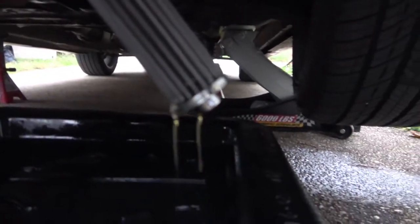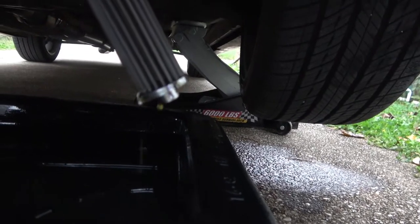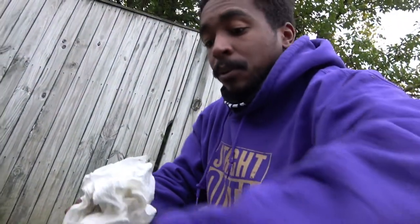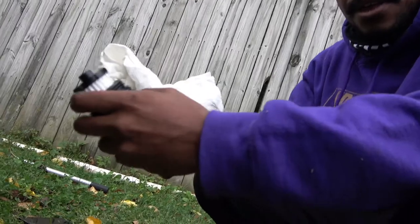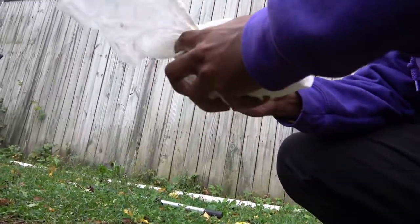So, I don't know if y'all can see. I was actually just looking at it, and it looks totally fine. Fluid looks fine. I mean, my hands are dirty. So, the guy I was talking to saying that this can only filter out but so much stuff, and the paper one filters out a little better. Oh, okay. So there you go. There's some gain. What kind of filter is that?